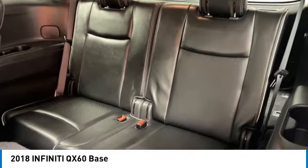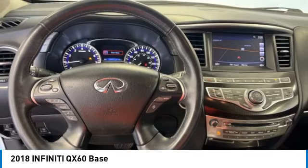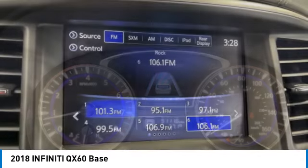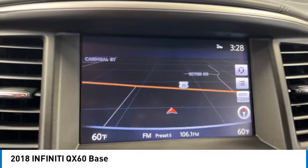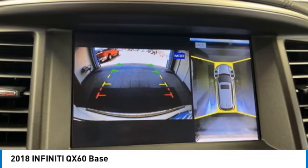This vehicle has less than 55,000 miles. Here are some of this vehicle's great options: electronic stability control, remote engine start, power liftgate, brake assist, traction control, fog lights, four-wheel disc brakes, power moonroof, rear window defroster.